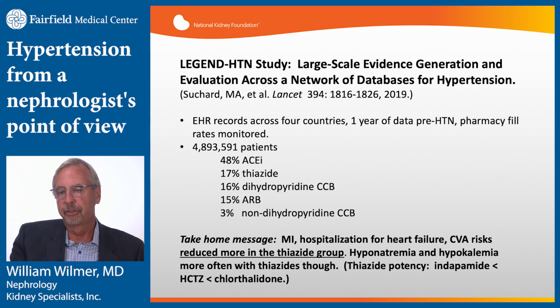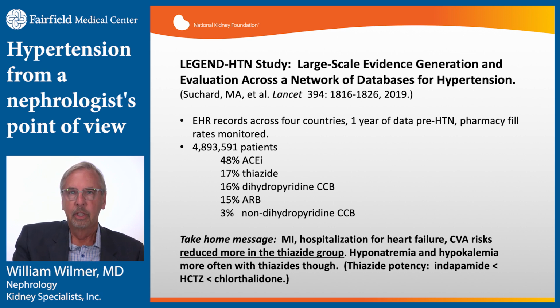The non-dihydropyridine, so many of you may not be sure what a dihydropyridine calcium channel blocker is, that would be your amlodipine and nifedipine. The non-dihydropyridines would be your diltiazem and your verapamil. Those non-dihydropyridines are uncommonly used, as you know. When you look at all this information, MI, hospitalization for heart failure, and stroke risks were reduced more in the thiazide diuretic group than all the other groups. Although low sodium and low potassium were common, there was a tremendous difference between using a thiazide and the other medications. And often, thiazide diuretics are not what we use first.